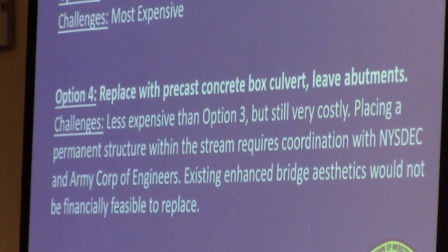So that's that approach. Option 4 would be to replace with a precast box culvert and leave the abutments in place. So the abutments would be there, you wouldn't have to pay to remove them, but they wouldn't function as abutments anymore. They would just be left behind the box culvert. This is a less expensive option, not cheap, but less expensive, so still very costly. Placing the permanent structure within the stream, as I said, would require coordination with New York State DEC and Army Corps of Engineers in order to get permits to put such a structure in.